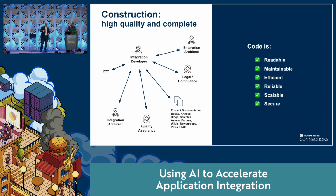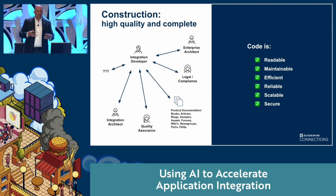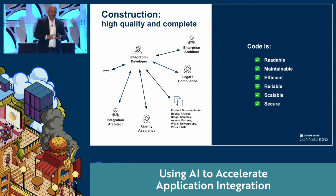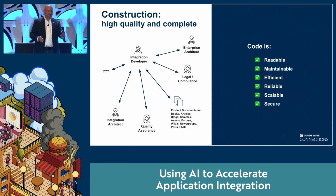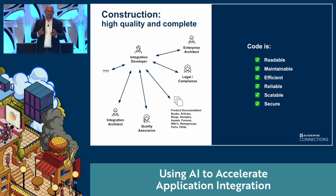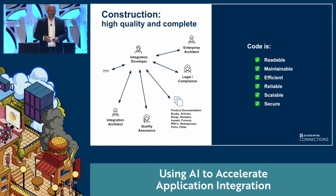And you would have something similar in construction. So in construction, you have the integration developer. They're working with the integration architect based on the design document. They're also working with quality assurance on the testing. They know what they need to know about legal and compliance and the overall enterprise architecture, where it fits in. Again, they know what they don't know. But they have to construct code or config based on product documentation, books, articles, assets, design patterns, what you see on Stack Overflow, and put it all together into wonderful code that is readable, maintainable, efficient, reliable, scalable, and secure.